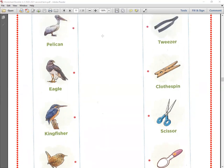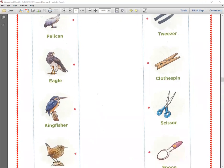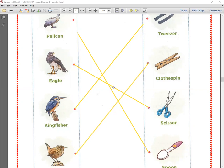Let's solve the exercise. Now we will match each bird with the shape of its beak. A pelican has what? Yes, pelican and spoonbill bird have spoon beak. After that, eagle and owl have scissor beak. After that, heron, egret, kingfisher, they all have tweezer beak. The wren and goldfinch have clothespin beak.